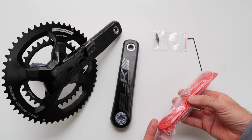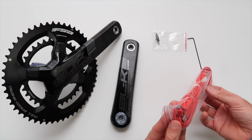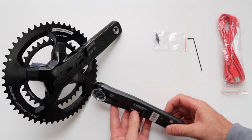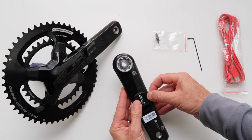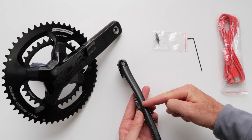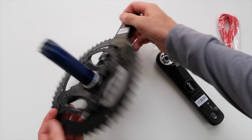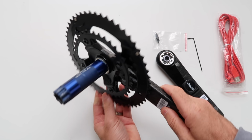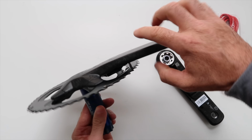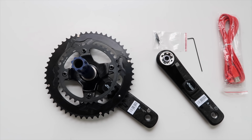That's the charge cable here, one USB into two micro USBs. That's how the thing charges, because it is the rechargeable version. And the tops just pop off here. You can see inside there, that's the charge port. And over here, it's on the inside, up in there. It's gonna be kind of hard to get to on the bike, but it is up inside there.